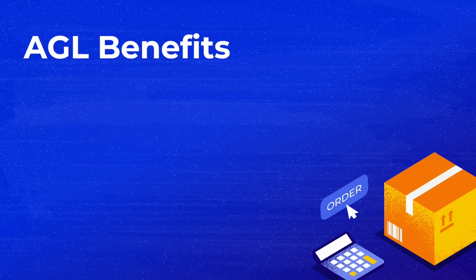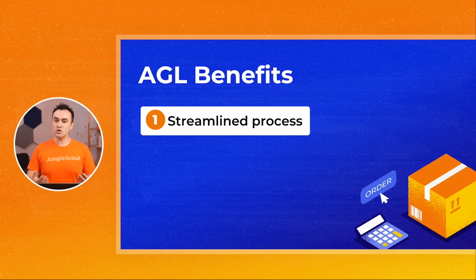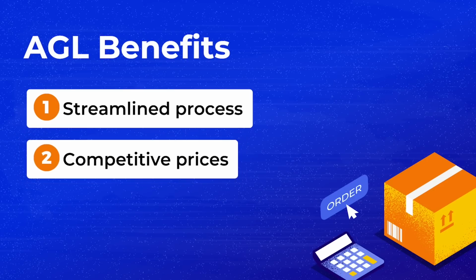Now, I really love this program because for starters, it's offered by Amazon. So if you're sending inventory into FBA warehouses, the process is much more streamlined. You book all your shipments through the exact same workflow that I'm about to show you in just a second. The second benefit is that the price is very competitive. In fact, we've been testing it out over the past few months, and so far it's pretty comparable to what other freight forwarders have charged us in the past.